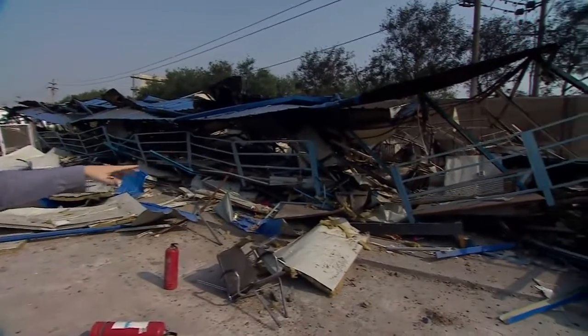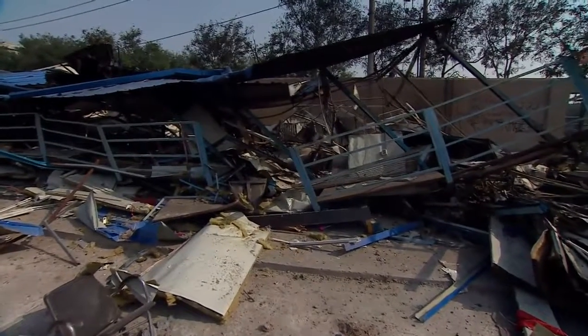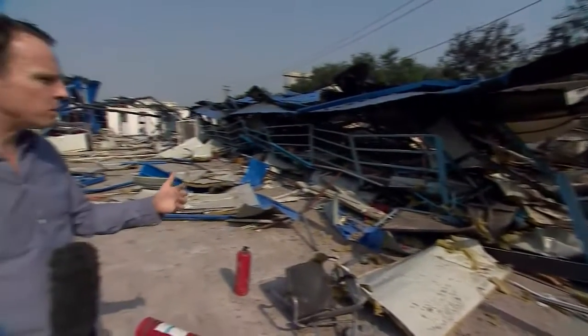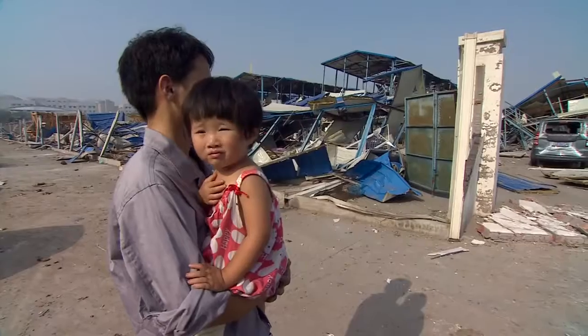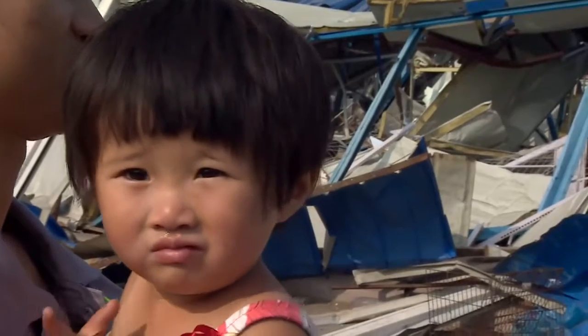down on itself. Now, people say there were a number of serious injuries here, pretty horrific scenes as people scrambled from their beds, tried to get to safety. But we've also seen a number of people seemingly unscathed, picking through the rubble.